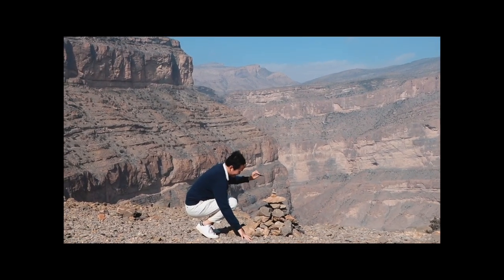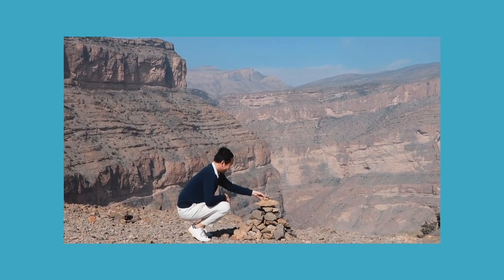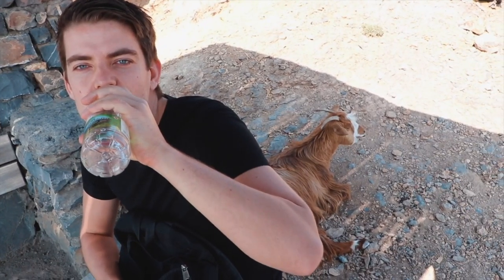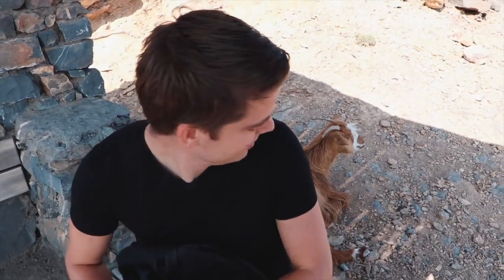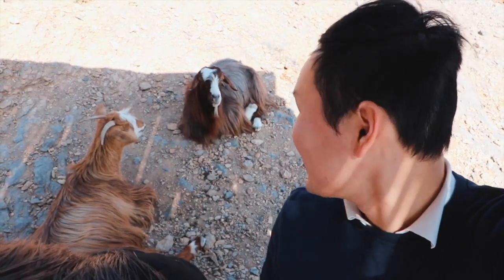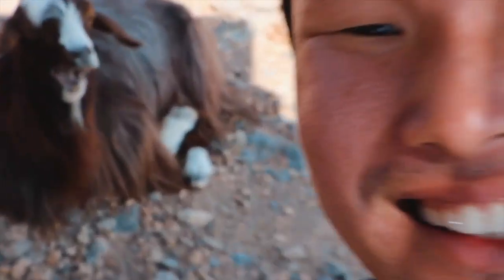What you doing? Water break with our friendly goats. They look so funny with their goofy eyes. How hairy they are.